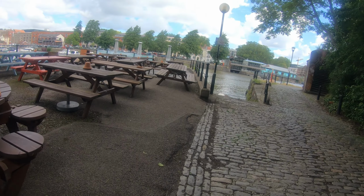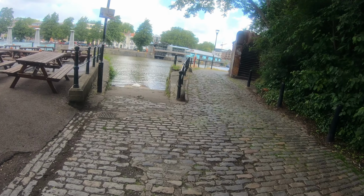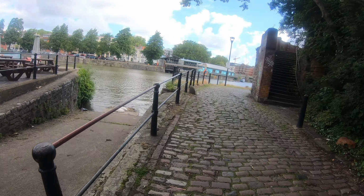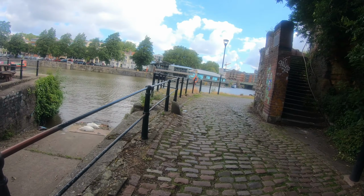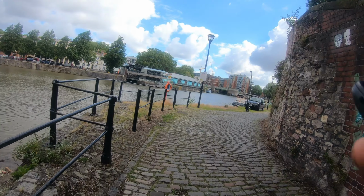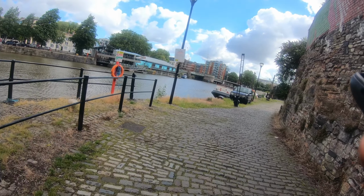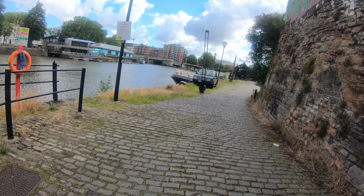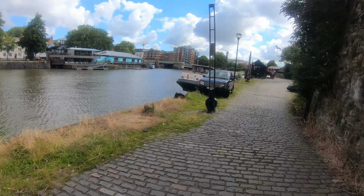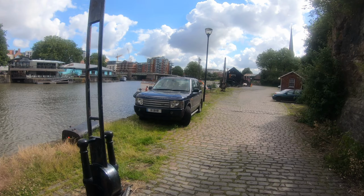Walk past the front of the pub, turn right to follow the harbor side, right along until you reach a road crossing the channel. Walk up onto the bridge and turn left to follow it over the water. Go straight over the mini roundabout and stop at the corner of Queen Square just outside the Hole in the Wall pub, which is on the other side of this bridge.